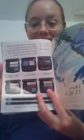So as you can see, they are highlighting the hottest shades of the season on the cover of the brochure. So this is the What's New, and then this is the actual brochure itself. First of all, I do want to point out that I'm sure you've noticed Avon is getting some good spreads. The way that they're presenting the products is becoming really fun.